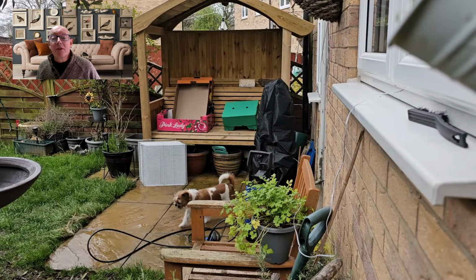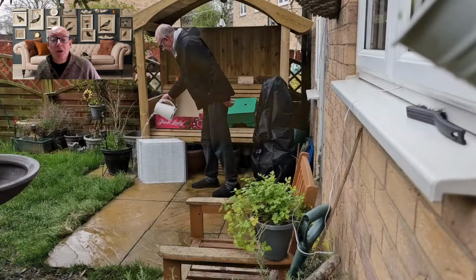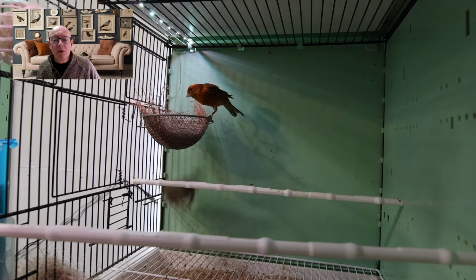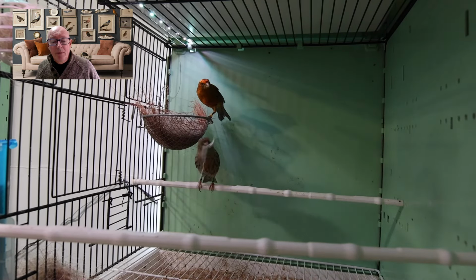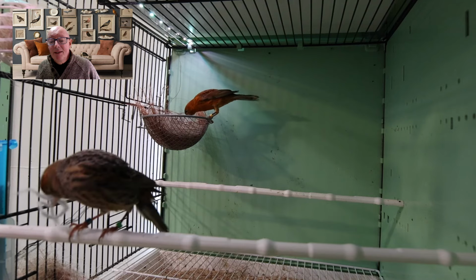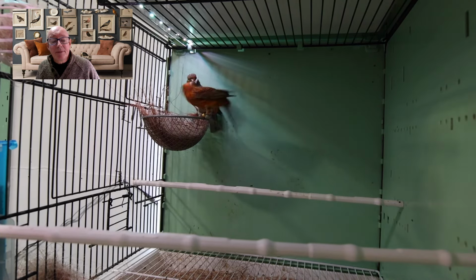So yeah, that's me just cleaning all the cage bottoms. The dog's just got to double check everything's been done properly. The dog's inside before I bring the boiling water out, and I'll put that boiling water over to kill anything that we don't want.